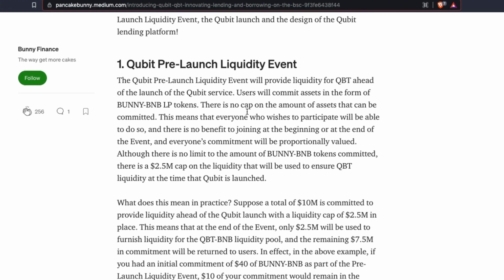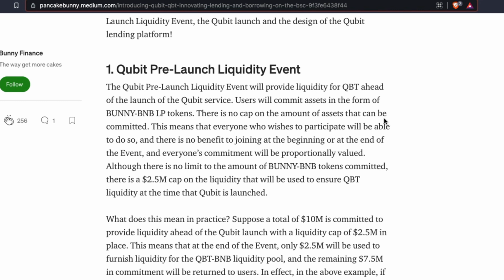As you can see, there is no cap on the amount of assets that can be committed into this pre-launch liquidity event. This means that everyone who wishes to participate will be able to do so. And there is no benefit to joining at the beginning or at the end of this event. Everyone's commitment will be proportionally valued.